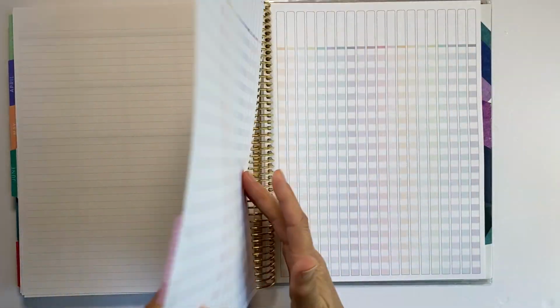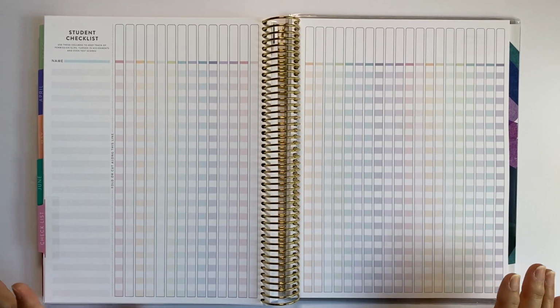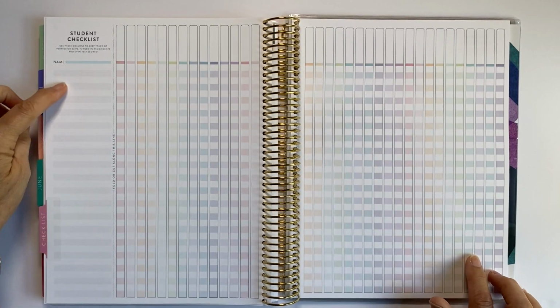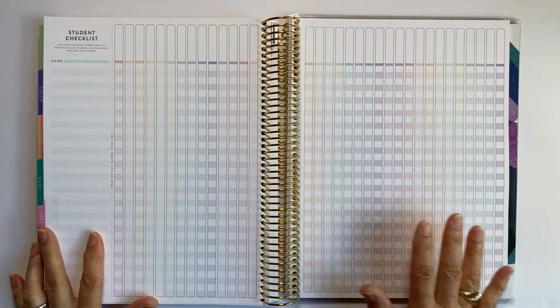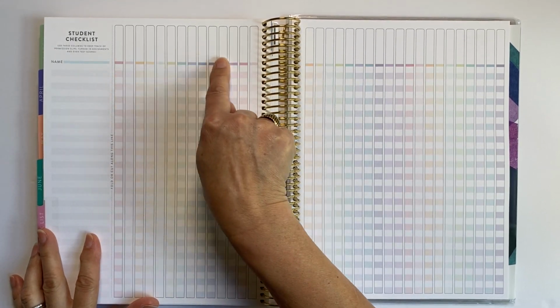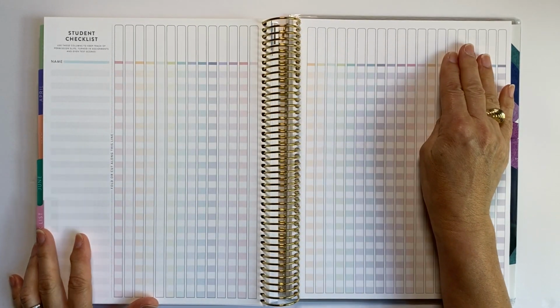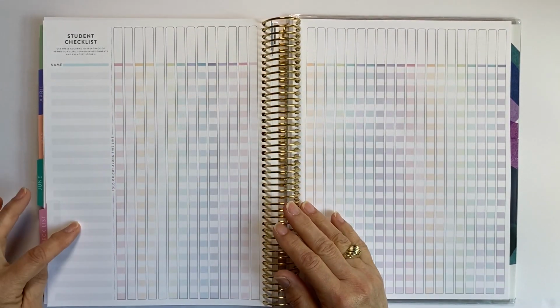And then once you finish with June, you get your 2 notes pages in the back, and then you get checklist. So on your checklist, there's room for 36 student names here, and you have 7 pages. So you can put your, we do learning targets, so you can put targets here, you can put assignments here, group work here, have your kids' names here.